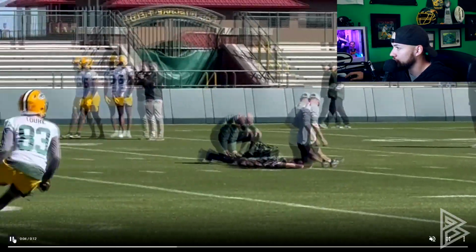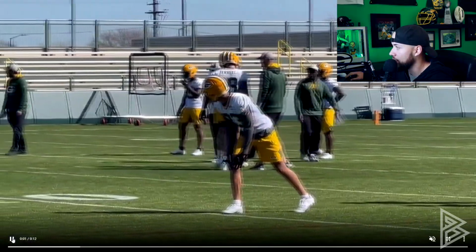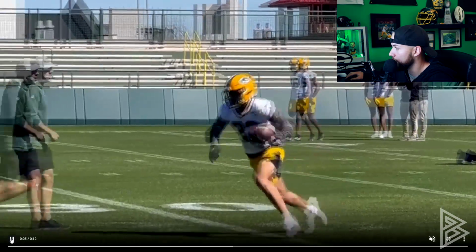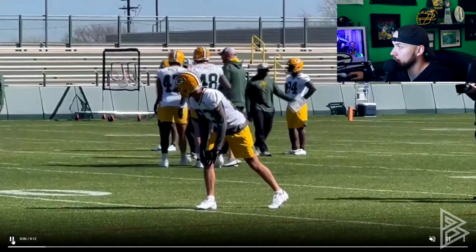As you see, pad level the same height up until his snap down. Really, really explosive snap down. And as I said, he does a good job after breaking down, getting back towards the ball, taking a step inwards back towards the ball. Ball's a little bit high, gets both hands on it. No problem for him. Then turns right upfield, has the ball in his left arm to protect it from getting knocked away. So I really like what I've seen from him so far.